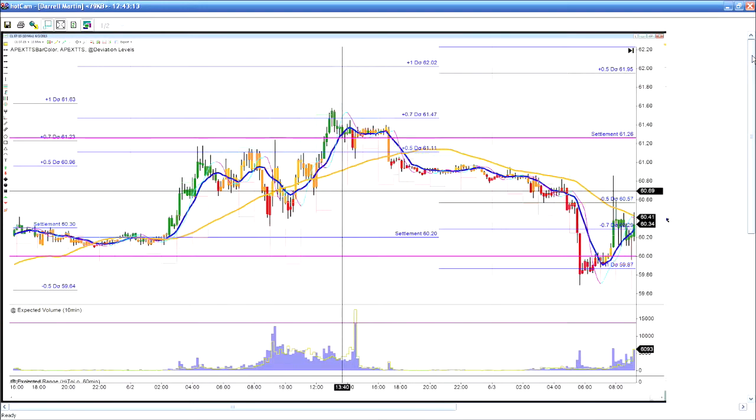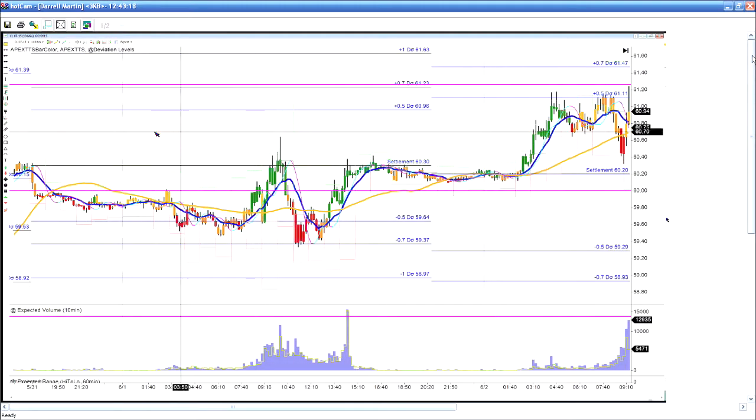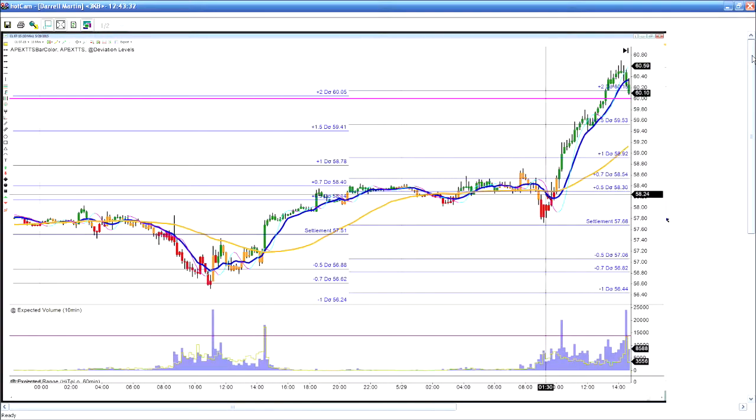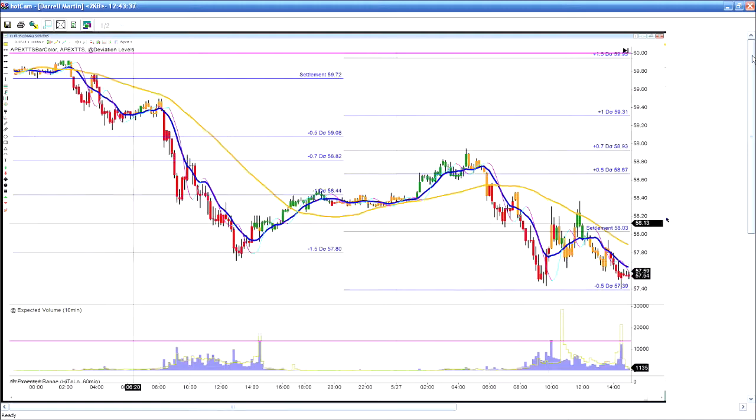Okay, so now we've got one level really above the market that we can use. Let's see what happens over here. This is again that 60 level. It's just struggling. We can easily define some levels below where the market is. Right now I'm just trying to find some above where the market is that we can use, because those are obviously going to be a little more rare for us right now.